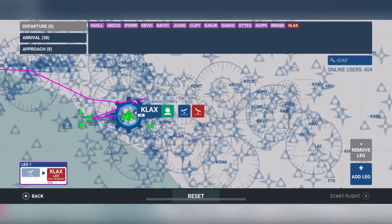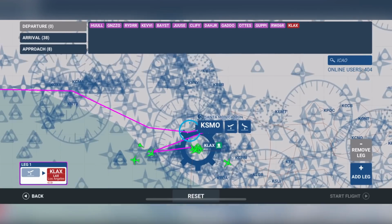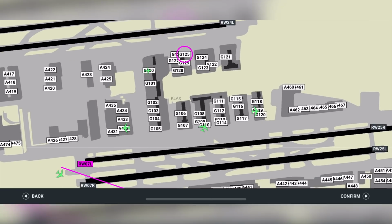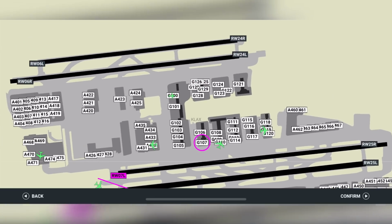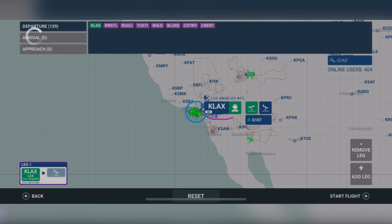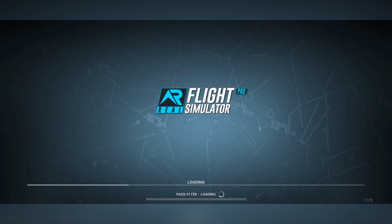Let's just land at this place, I guess. We actually have ATC as well. I don't know if we should annoy all the people that are here on the server. Let's maybe just spawn in on the gate and spectate a little bit. We actually have a few planes here on the ramp that are taxiing as well, so this can be interesting to see, I guess. All right, that didn't work out. All right, maybe the multiplayer wasn't that good of an idea.